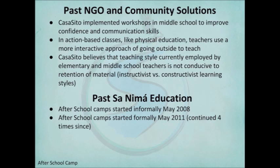And also, they believe that the teaching style employed currently is not really conducive to the retention of material. So it's really a duality between the instructivist versus the constructivist approach. And by that I mean instructivist learning basically means that knowledge exists independently of the learner and is transferred to the student by the teacher.